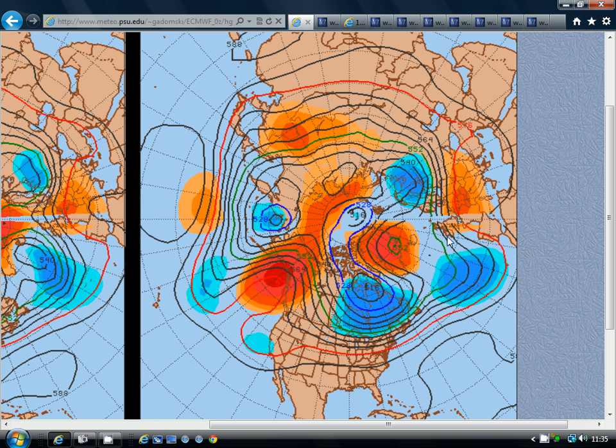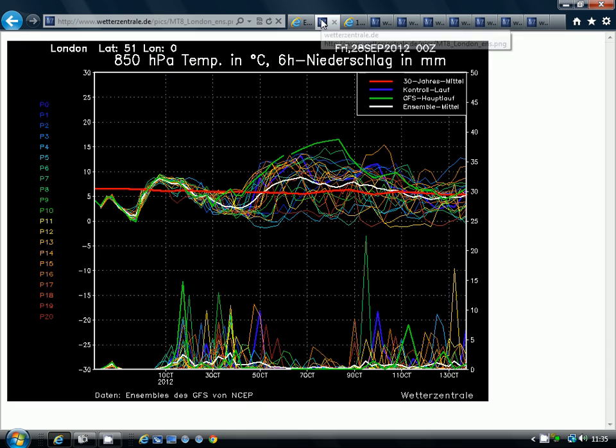It's not a perfect situation to get a southerly wind, but nevertheless for a few days there is the signal that we may warm things up.